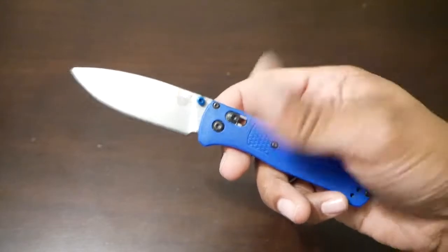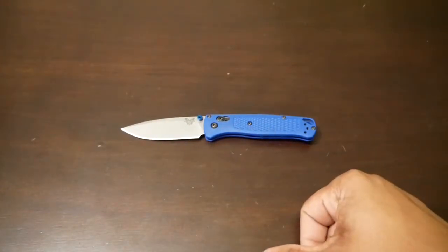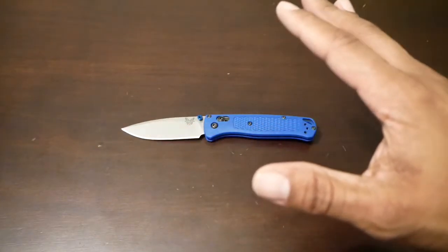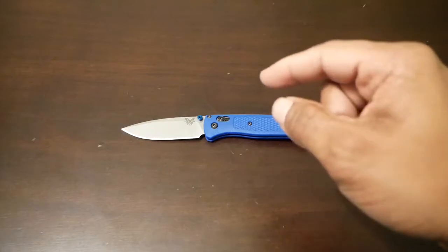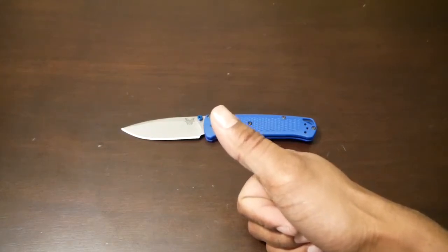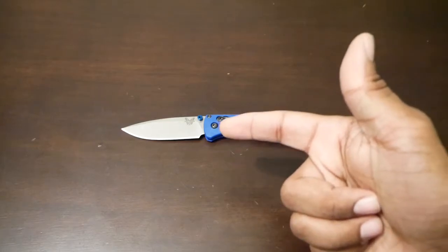When I came into 2017, I had 2 main goals: 1, to pick up a Benchmade, because I wanted to experience some brands that I had not personally owned before. I have bought my father a Benchmade. I started the year off, well, let's put it this way. By February, I had already bought a Benchmade 940-1, and my other goal was to get a Microtech. I had already bought a Microtech at that point too.